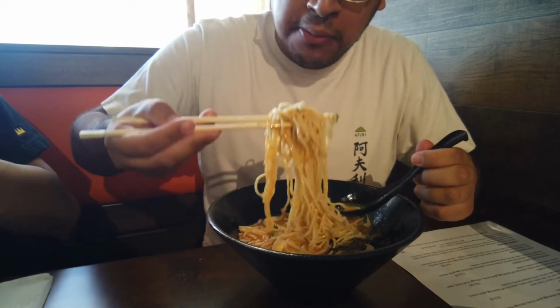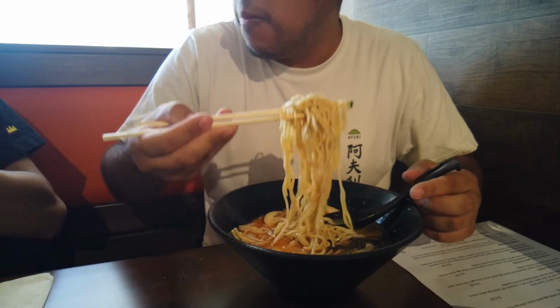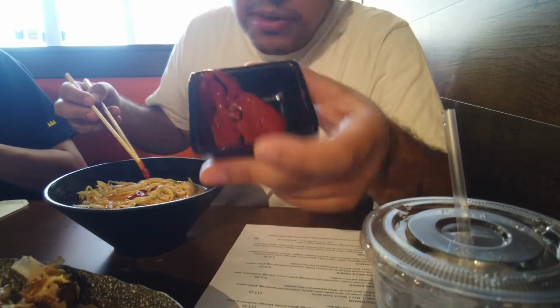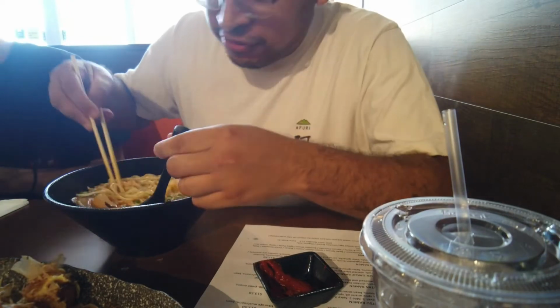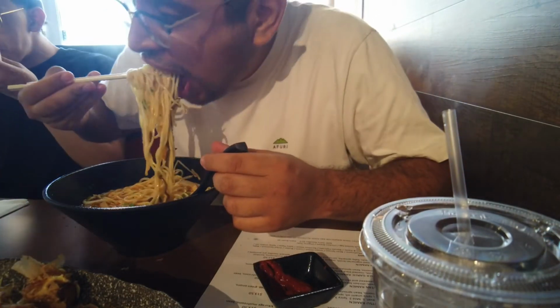Oh, this is a good bowl of ramen, man. No, yeah, this is probably the best in town. Absolutely. Yeah, this is bad. So they actually brought a little bit more spice, so I'm mixing it in right now. So far the flavor is really good, but I'm liking this so much better now.